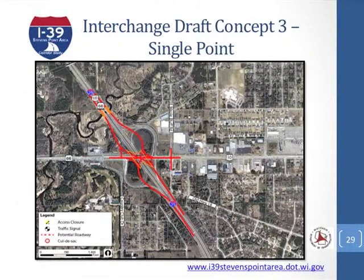This draft concept 3 is a single point concept. Some of you may be familiar with these. There aren't too many of them in the state, but they are a fairly popular interchange design. What this does is it takes the 2 ramp terminal intersections and combines them into one intersection in the middle. And so essentially that would leave the possibility that Country Club Drive and Maple Bluff would be able to remain in their current locations.